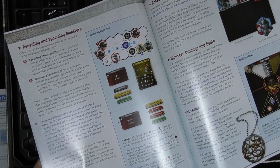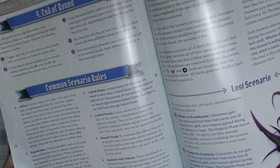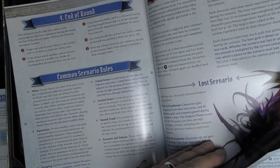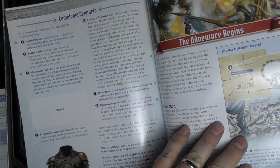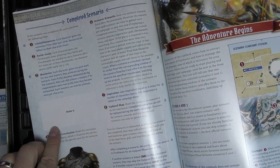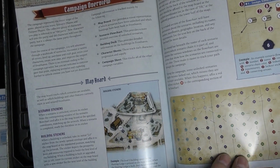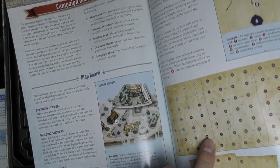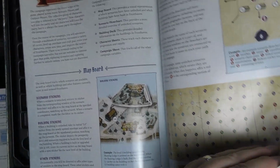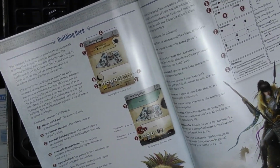The tiles are hexes instead of a grid. End of the turn. Common scenario rules. Ending a scenario. Completed scenarios. Ooh, a sticker can go here. Campaign overviews. Oh, how to use the map board. The scenario flowchart. Nice. There's a lot of things helping you track and decide.